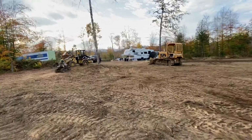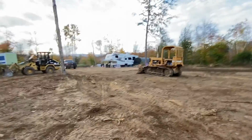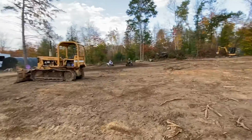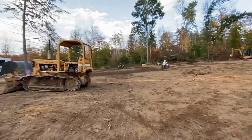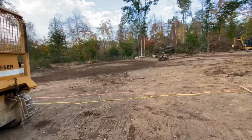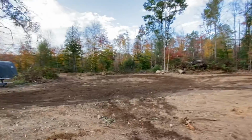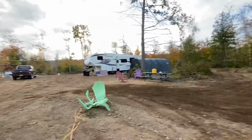Been here 2 months, I guess a little over. 9 weeks. This is our 9th week. They got a donut pit over here. I mean, what kid doesn't want a donut pit? Love it.